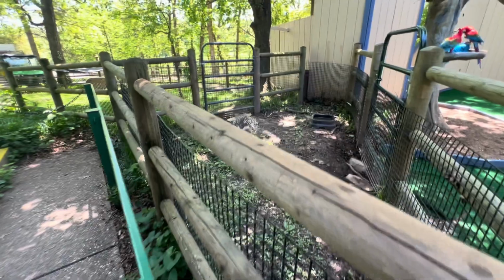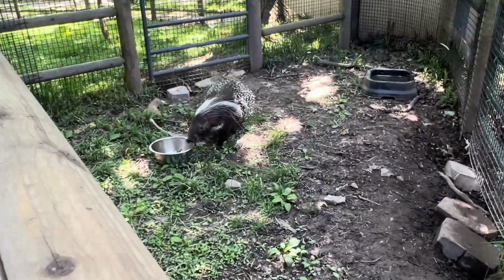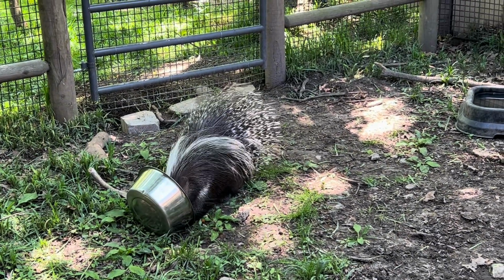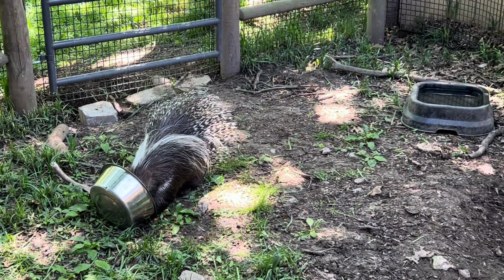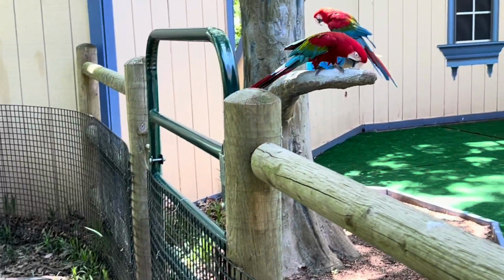This beauty is the biggest porcupine I have ever seen in my life. He is huge and adorable. He was really enjoying the snack that he was eating. Later, I didn't record this portion, but later he would perform in the show. He does a little run through a tube sort of situation. It was very, very cute.